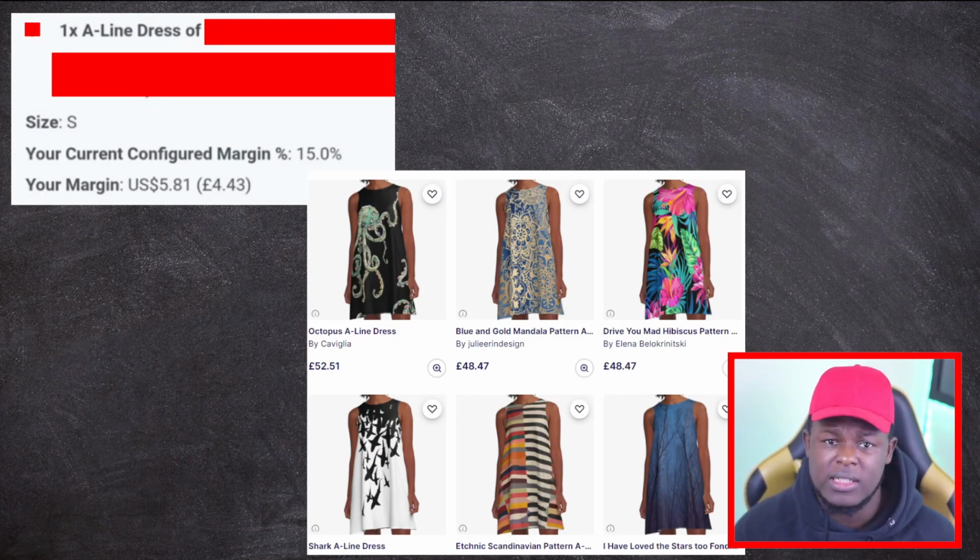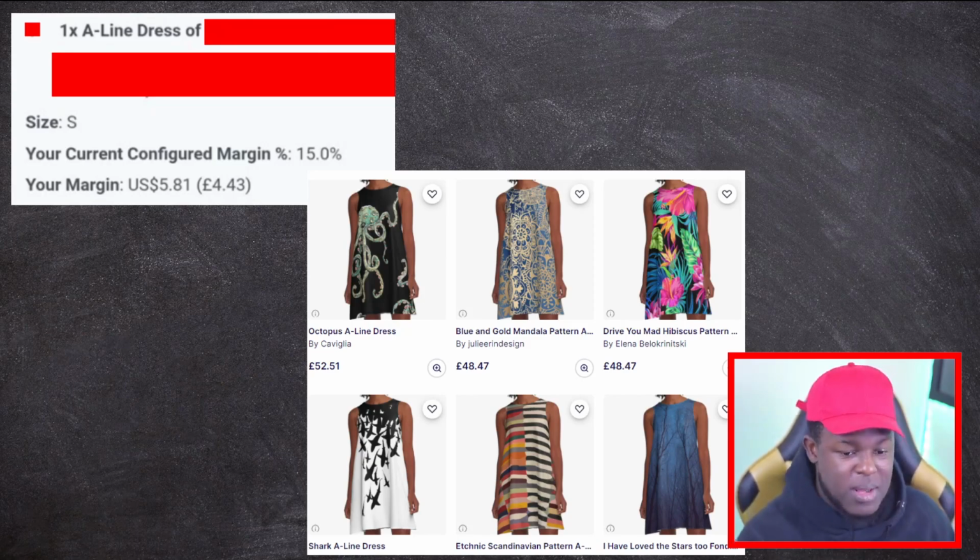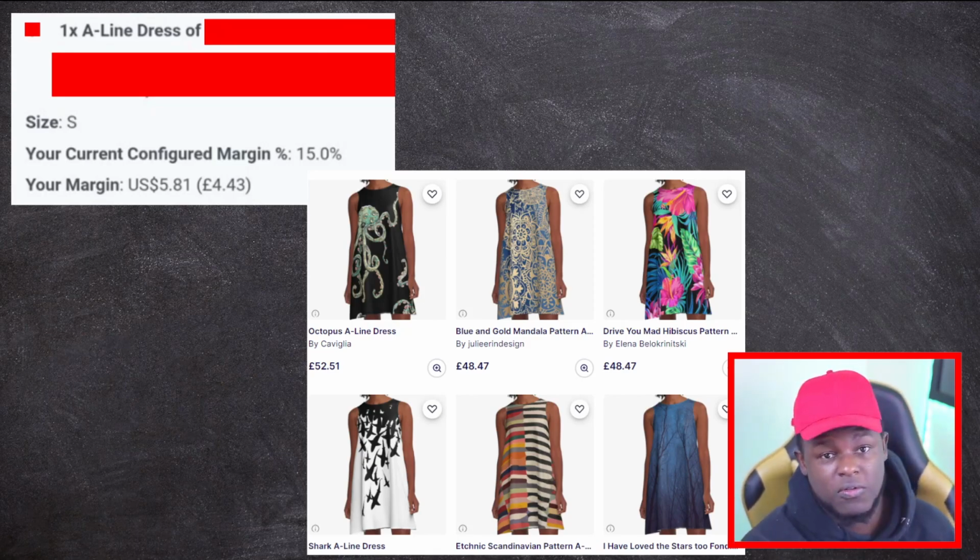Now, for anyone looking to potentially sell products like A-line dresses, I'd advise that you guys use the same method. Just lower your margins a little bit, make sure that they're lower than the competition, and that might actually help you bring in some extra sales. Something that worked for me, and I know for a fact that it can definitely work for you guys if you just try to implement it into your own shop.